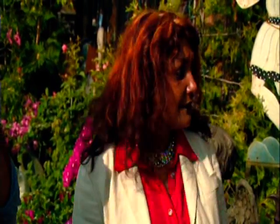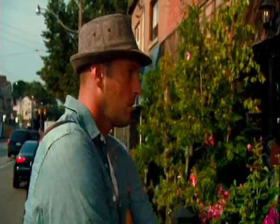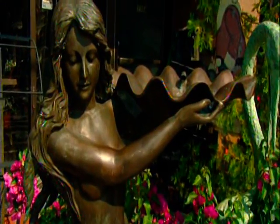Little or no care, and the older she gets, the more beautiful she gets with time. You could use her as a central focal point in the garden, so you could have a beautiful view from any angle. I think she looks like Venus. Yes, she is. You know, she's absolutely stunning.